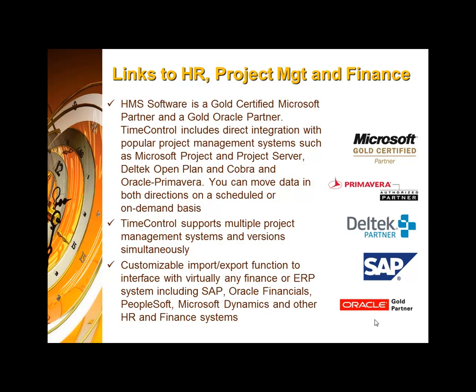There are numerous links included with time control, such as to Microsoft Project, to Project Server, to Oracle Primavera, to Deltek's OpenPlan and Cobra, and the system is all ready to integrate to Dynamics, to Great Plains, Navision, Solomon types of systems, as well as to Oracle Financials, to Oracle Project, to SAP, and to other systems such as ADP. So the system is extremely open, extremely flexible, and well suited to integrate to multiple touch points at once.